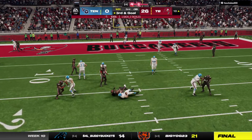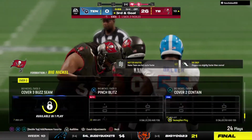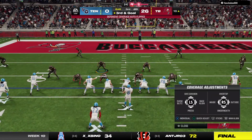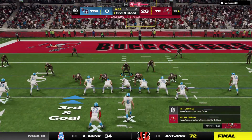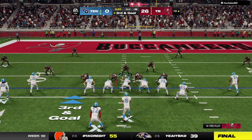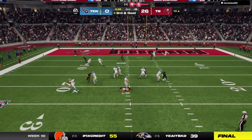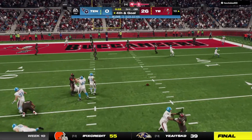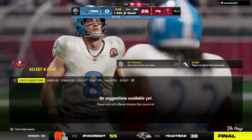And he's going to go down. Sacked back at the 13-yard line. Vita Vea able to record his 5th sack of the season. They've been denied touchdowns in the red zone twice already. Here comes 3rd and goal. A throw there, but that's going to wind up incomplete.